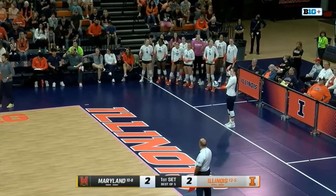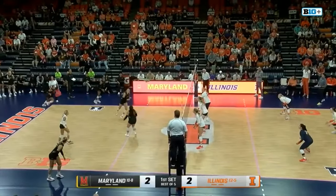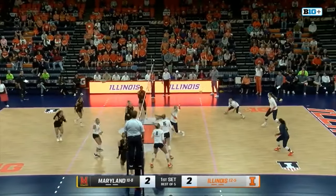Raina Terry at the service line. Drives it over. Here's Huang for Schnitta. And that's a Maryland point.